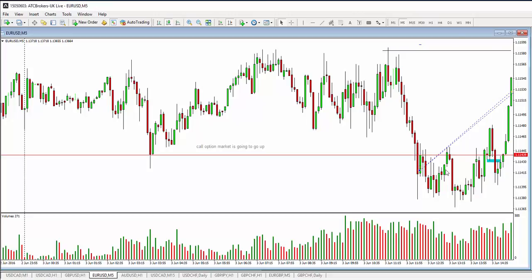Now we know NFP moves the market at least 100 pips, so 20 pips I'm not bothered about, because in an hour's time the market is going to move at least 100 pips. I want to negate some of the risk in case this trade goes against me. So instead of buying an at the money option, I bought an out of the money option. I'm still buying a call option, so I still thought the market was going to go up, and I bought the 1160 option there.